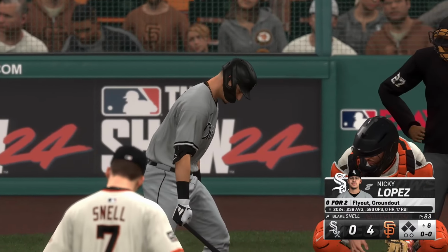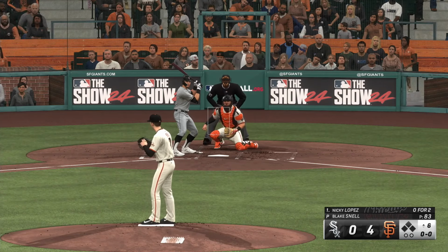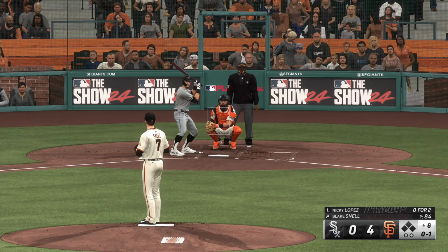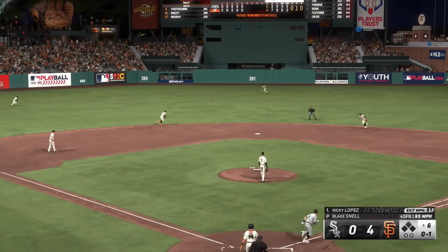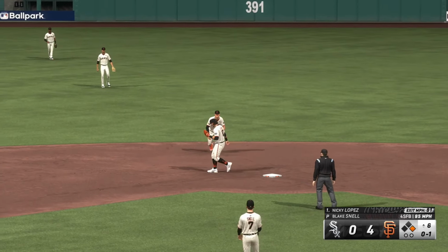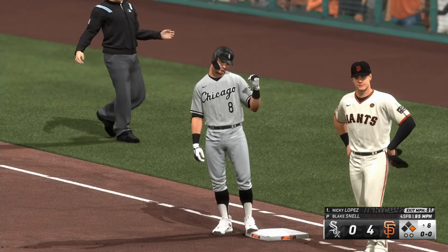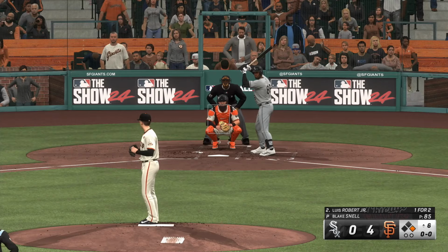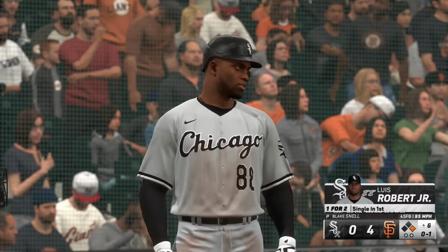Top six. Leading off, stepping in, the White Sox leadoff man, Nicky Lopez. The windup and the pitch. And there's a strike. Lopez, 29 years old, and he was a fifth-round pick back in 2016. Up the middle, and it gets by him. So, man aboard. Up next for Chicago, Luis Robert. Outfield playing very deep, not wanting anything over their heads. And that gets the inside corner for a strike.